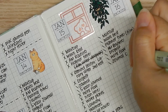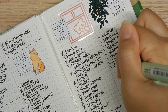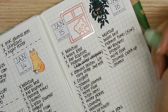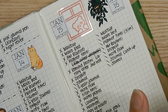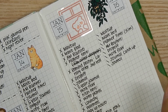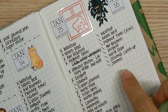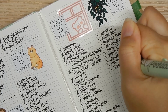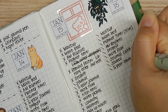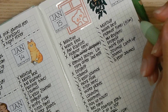So workflow, I always write, I need to catch up in my journal. Like I mentioned, I did not do my journal yesterday. I did some journaling and I put some stickers down or some photos down, but I didn't write my journaling thoughts for the day. So I do need to journal catch up and then also journal. I also have my 5-year journal that I need to also catch up on. So that is that. What else?